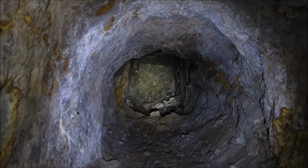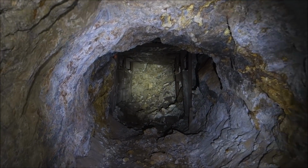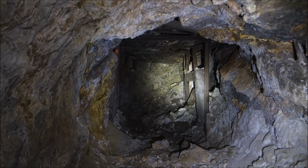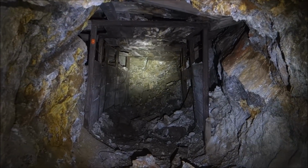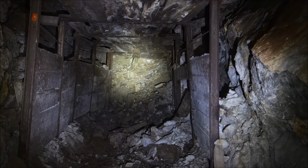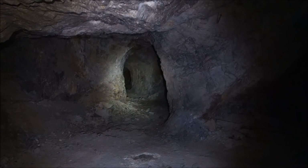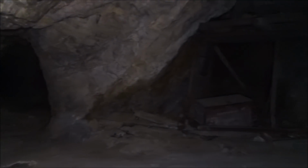If our map reading skills were correct, this is the other side of that collapse that I mentioned earlier was possible to access from the other side. Pretty certain that's what that is. We just came from that drift there, and I'm back in the room where the explosives are.